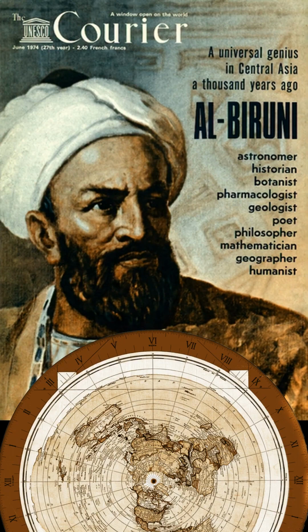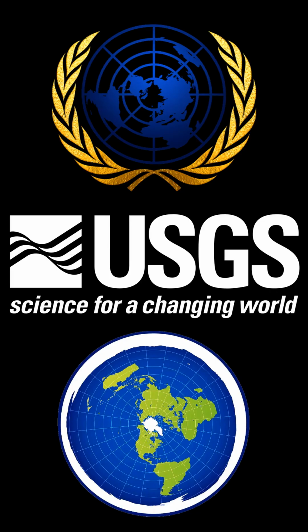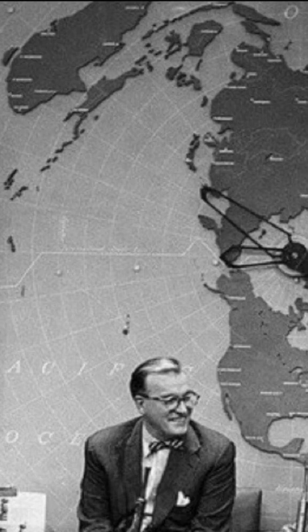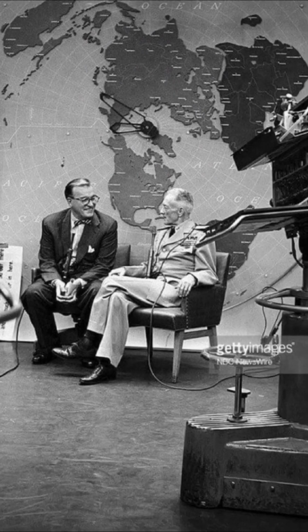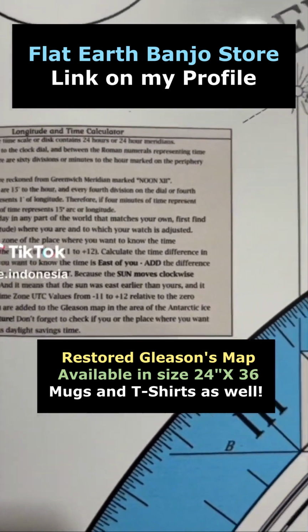The Flat Earth map dates back over 1,000 years. This map is credited to being created by a Persian astronomer. His name was Al-Biruni, and he lived between 973 AD to 1048 AD. It's the official map of the United Nations and also the United States Geological Survey. It used to be present in many places before the creation of NASA and the Antarctic Treaty in 1959. Here you see it with Admiral Byrd. This map has been restored by Dmitry from Russia with suggestions of mine, Eddie Alenkar.